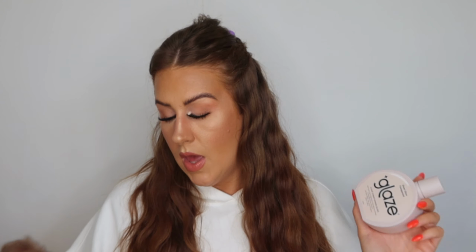I don't know if I'm going to regret doing this. I can't see why I would. If it was one that changed the colour of my hair, I'd be a lot more apprehensive. But they've got loads, guys. They've got ones for all different colour hair.